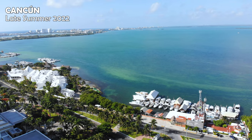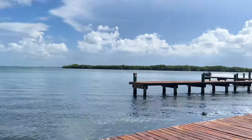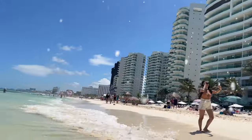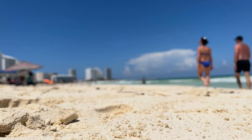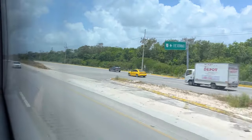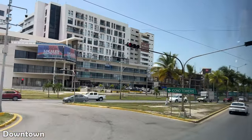Cancun on a budget, here we go. I don't think I have to explain where Cancun is. After Mexico City, it's probably the country's most famous city among tourists. But what is Cancun? Well, that depends entirely on who you are.